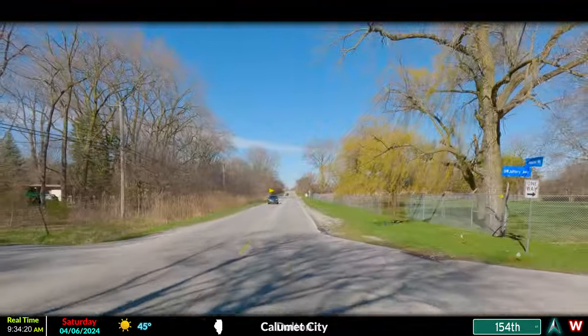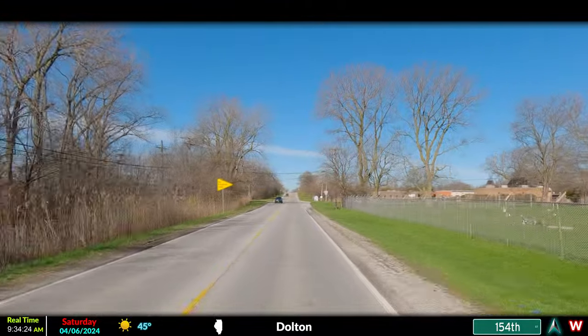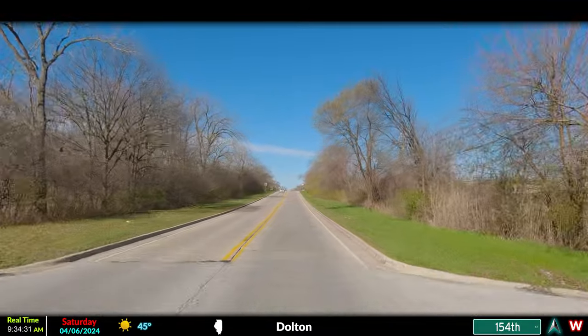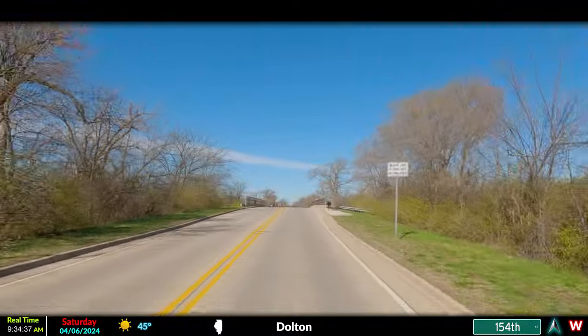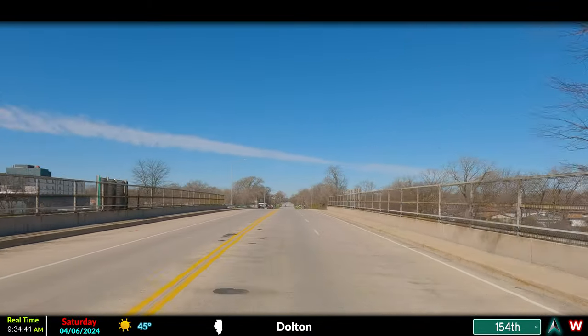Dolton sits about 20 miles south of the Chicago Loop, and in recent years, the village's corrupt mayor has put the town in the national spotlight through her antics. You can hear all about those antics in my first video. This video will be more so about seeing what the rest of the village looks like, and honestly, there's still a lot of well-kept-up-with homes throughout the village.